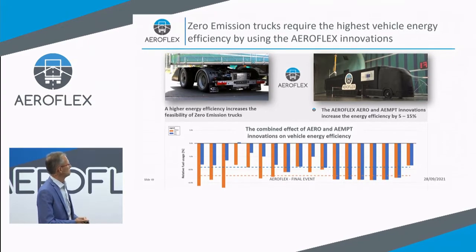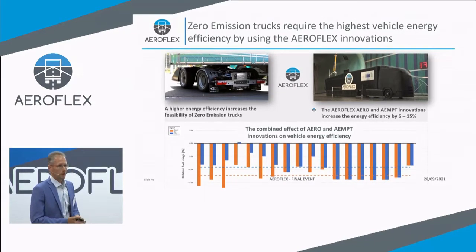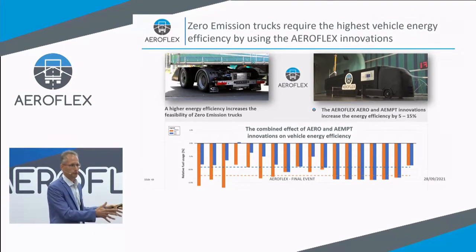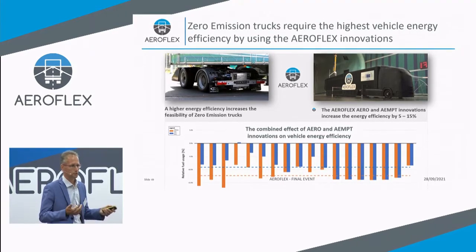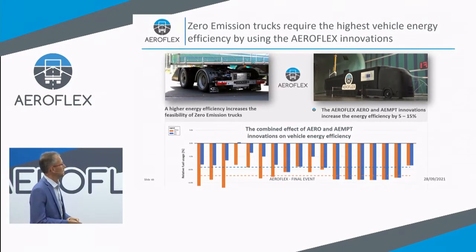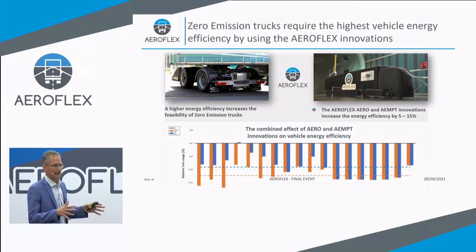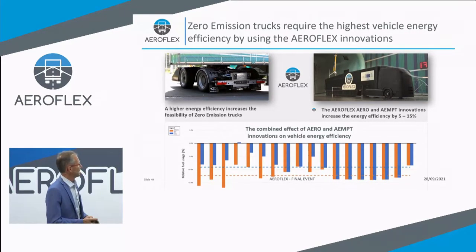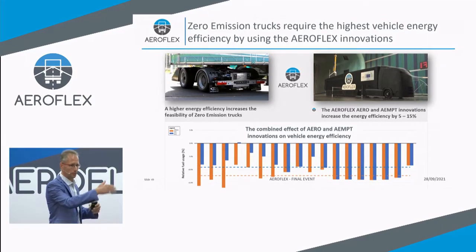But you also need to look at it in a bit different way. All the energy savings you can achieve have a direct positive impact on the electrification of the vehicle. Whether it's battery electric or hydrogen electric, that doesn't matter, because the less energy you have to use, the easier it is to come up with a viable vehicle for long-distance transport. So in this case, by adding the aerodynamic and the hybridization innovations, we can save up to 5 to 15% per ton kilometer again, which is already a step in the right direction.